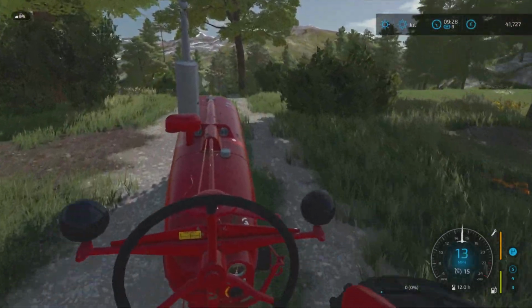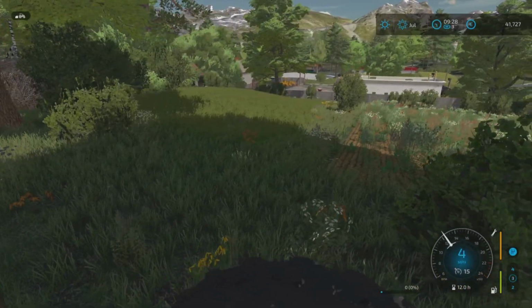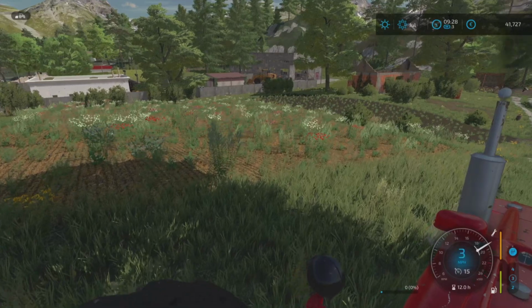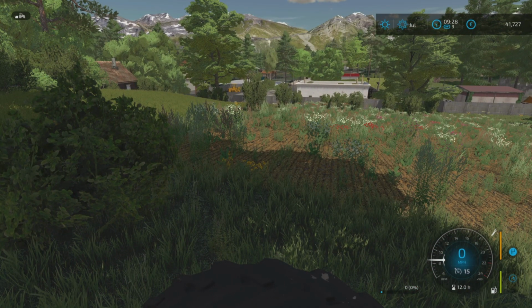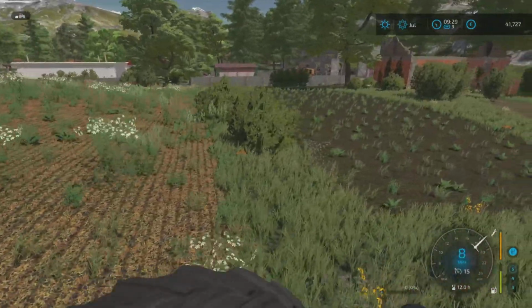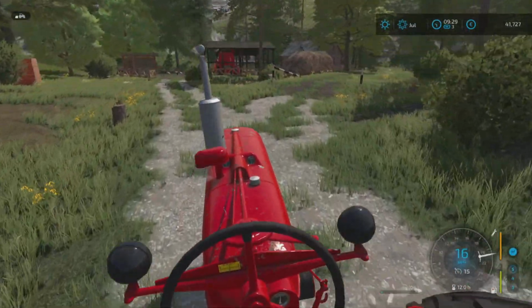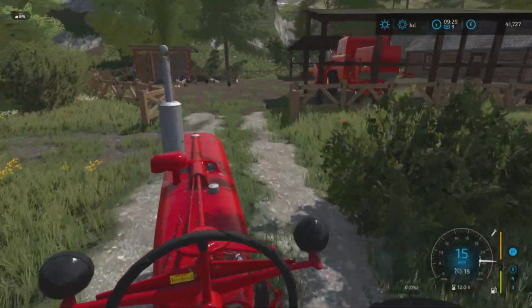Right, so yeah, there's the little grass field. I mean, it's not going to make a huge amount of difference. We could maybe buy it further down the line. Look at the weeds in here. I'm hoping that our plough will take out these bushes as we join up. But we'll run the cultivator over that other field.